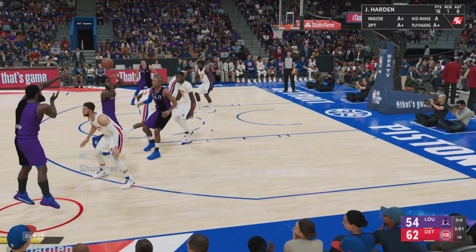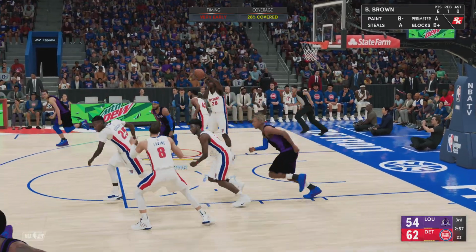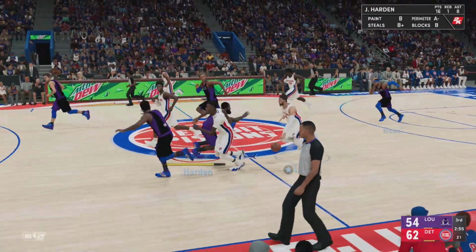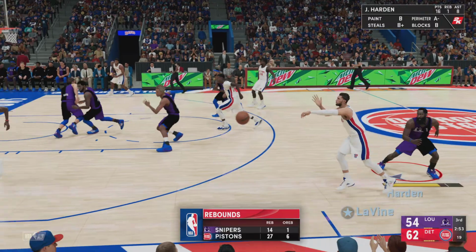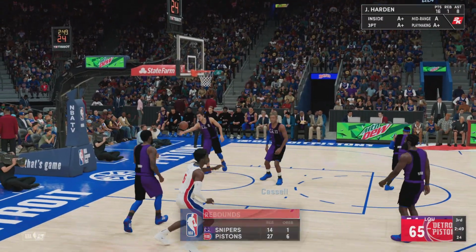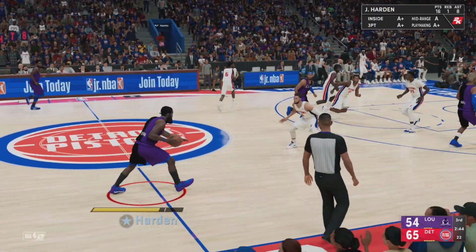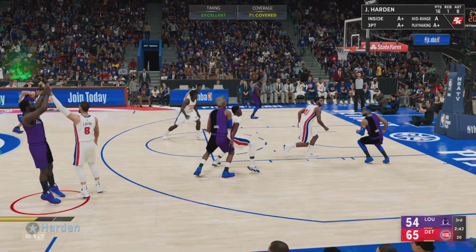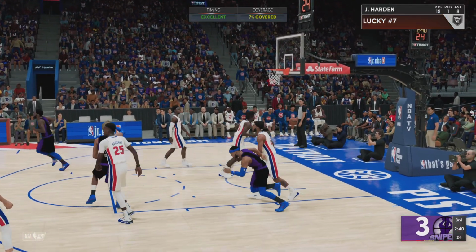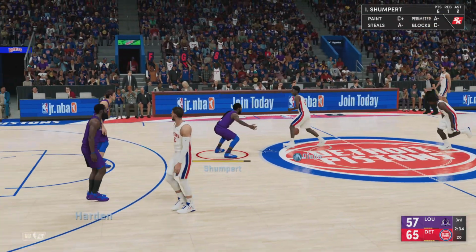Outside Harden, pass to Shumpert, over Boucher. Ooh, they can't stop the run with that one. And they've committed to controlling the boards, and it's paying dividends. Here's LaVine for three. Score it. 13 shots, 9 makes. Solid. Boy, LaVine's range, his consistency from three are so problematic. Harden's shot is good. James Harden. And here's Detroit. They've led by as many as 11.